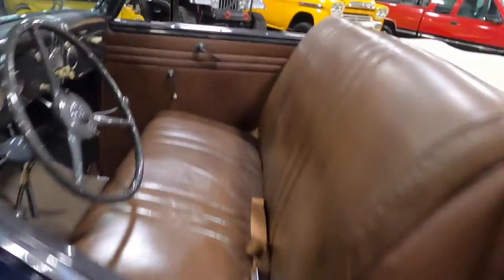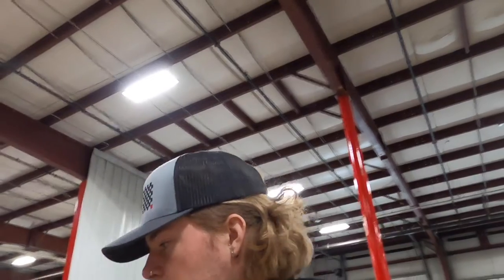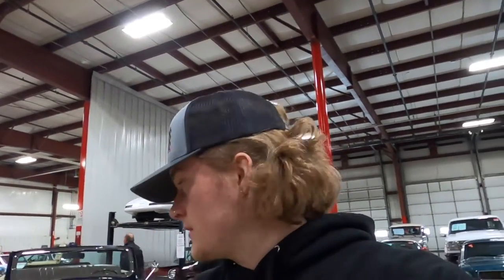Overall, really clean 35 Ford. I believe they only made 17,000 of these. So to have this one, let alone in this nice a condition, is really, really cool and an awesome collector's item.